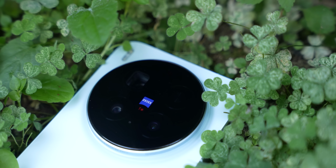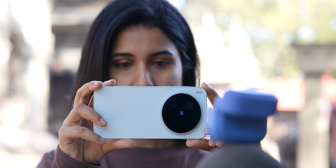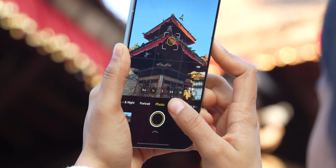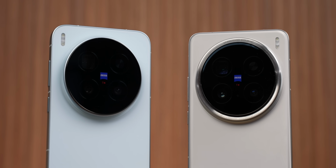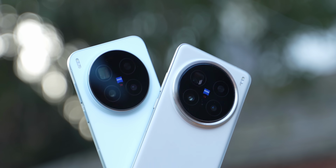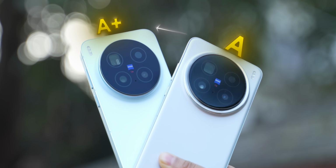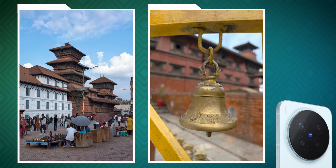This telephoto camera has been my default camera mode whenever I'm taking photos of my friends or doing product photography. I skip the main 1x lens and I go straight to the 3.5x mode. It's just that good. Now, talking about the main wide camera, I think the X200 Pro was already really good. It had a solid A-grade main camera, but with the X300 Pro, Vivo has taken things even further and upgraded to an A+ camera. Looks like Vivo has refined the image processing and optimization this time around.